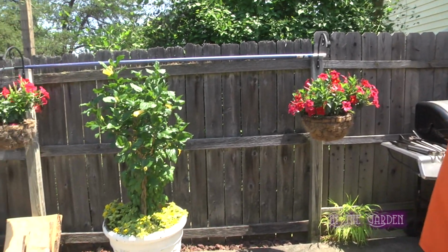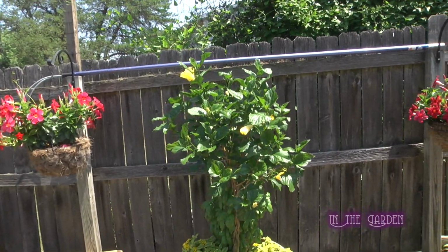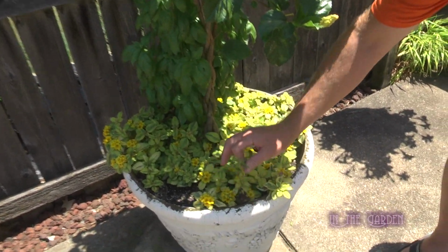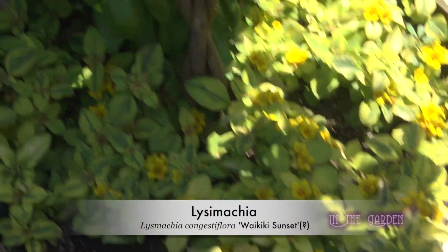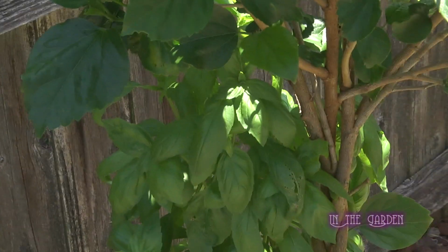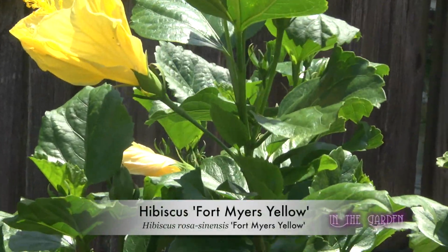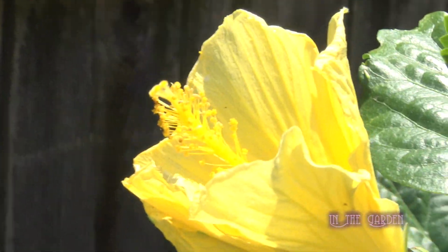And then next to that, we have this hibiscus that we bought with the stems already knotted. I put in a variegated Lysimachia on the bottom there that's in flower, and then I stuff in a basil. I put herbs in wherever I can, and then pick them whenever we want. This hibiscus is a Fort Myers hibiscus, was the cultivar. Just a real nice bright yellow color.